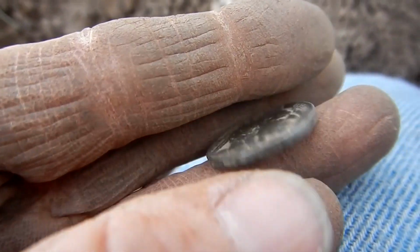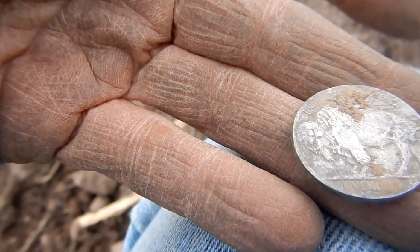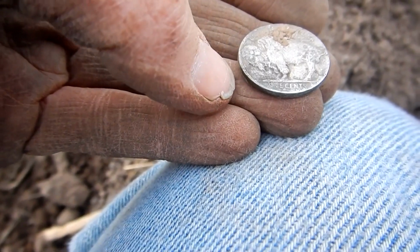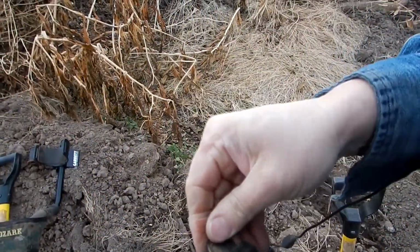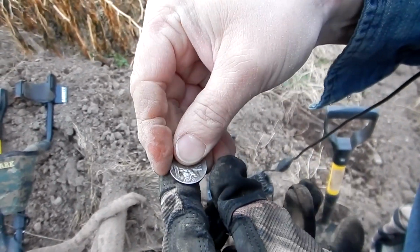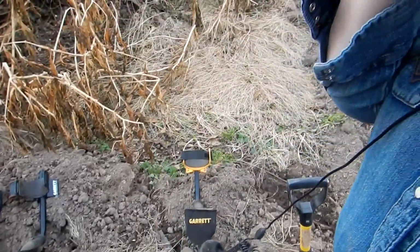Well, there's a bunch of stuff over there. I was trying to get you to come over with it because my detector was telling me it's a coin, and I was not digging. Do you got your good glasses with you? Yeah. Here, see if we can see the date. Okay, let's see here. It should be right there. Yeah. 37? 1937, maybe. You might be right on the 37.